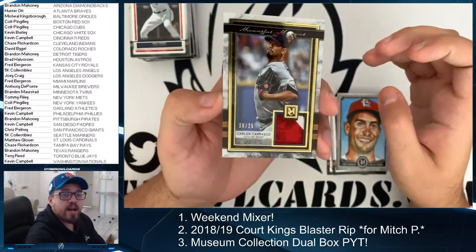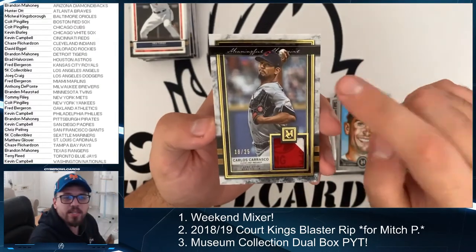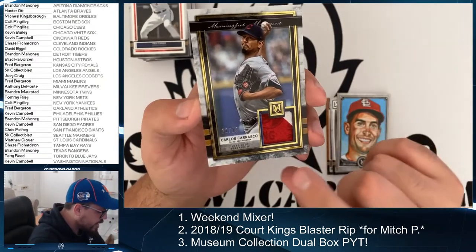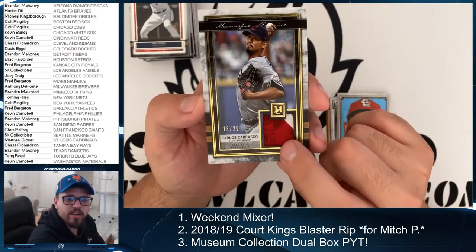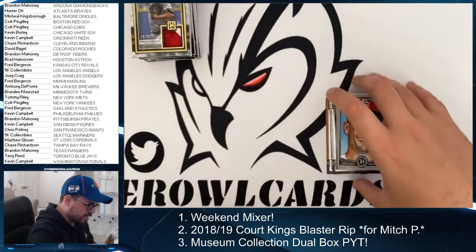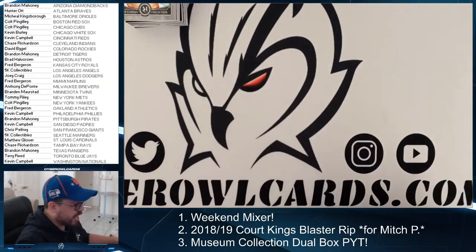Numbered to 25. Hey, there we go. Meaningful memorial, I think is what it says there. I'm not sure. It's hiding behind his hand. Numbered 18 of 25, Carlos Carrasco. And I believe that is a jersey. Pretty nice. You can actually see some lettering in there from the inside of the jersey. That's pretty sweet. Meaningful material relic. That's what it is. So decent first box there. That Royals relic, I think, is the best hit of that box.